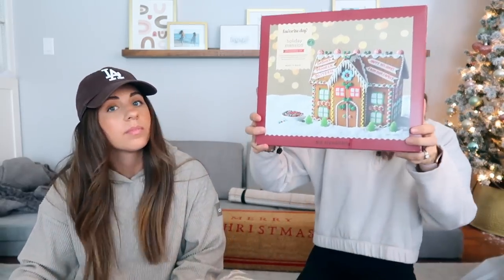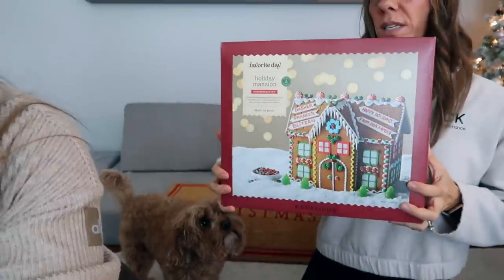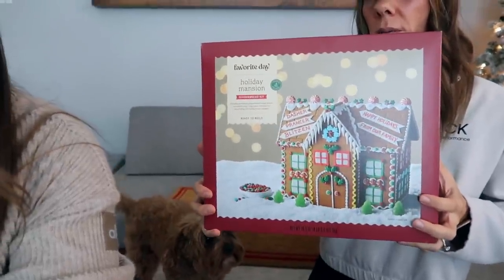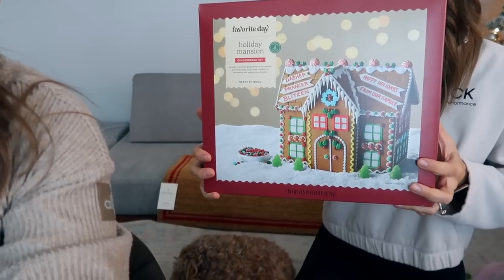Well, did we show the gingerbread house? I kind of got ripped off on the gingerbread house. This was like $25, but it's going to be a family project. Aunts, uncles, kids. It's really cute. Just like the Kardashians, they always do a gingerbread house that has all their names on it. So when I saw that, I was like, oh my word. It's just one step closer to being like the Kardashians.